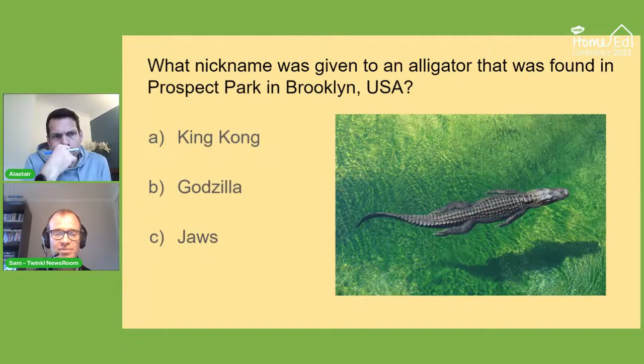I'm not sure, I don't do too well with alligators. I'm a bit scared of them. What was it doing in Prospect Park, Sam? We sadly don't know. Just animal rescue were called out to it. I think it was swimming in the pond they've got there. Wow, I missed that.